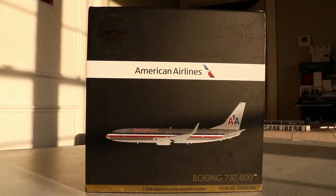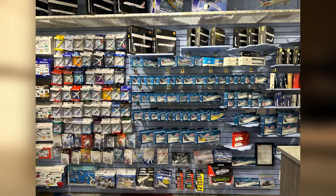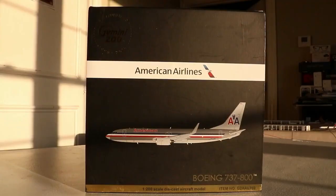All of a sudden, out of the corner of my eye, I see a bunch of Skymarks boxes. I mean, I'm not talking a few, I mean a full-on army. I'll put a picture here. Full-on army, and then I see the Gemini 200s lined up, and I was like, oh, that's it. So roll into the store here, and everything's pretty much new stock with a couple of exceptions, this one included.